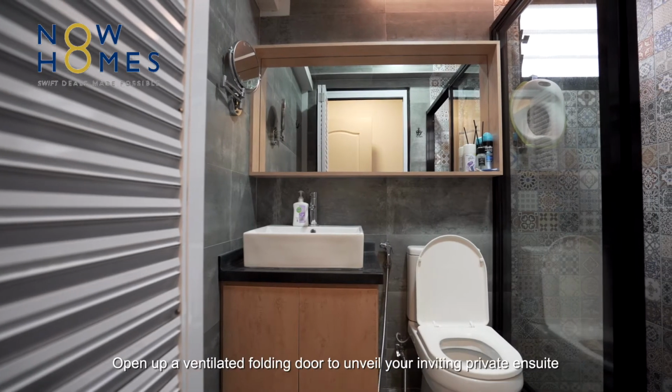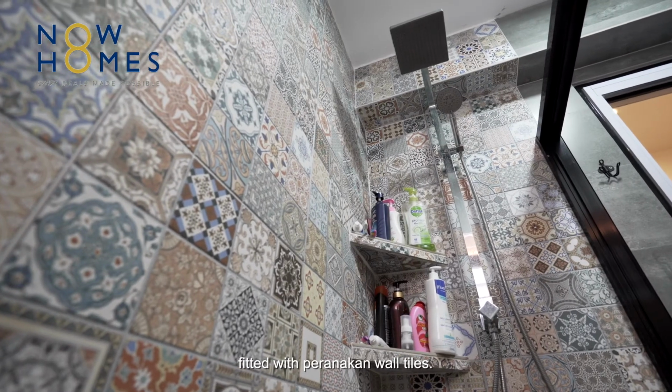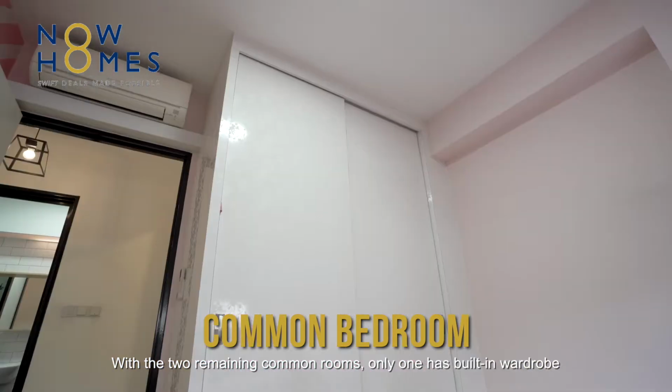Open up a ventilated folding door to unveil your inviting private ensuite treated with Peranakan wall tiles. With the two remaining common rooms, only one has a built-in wardrobe.